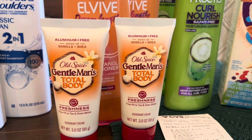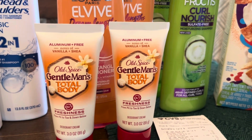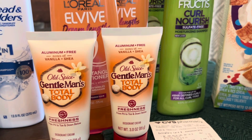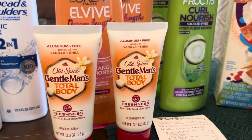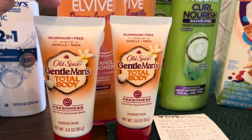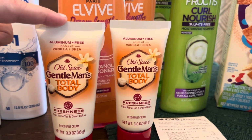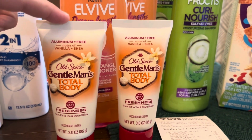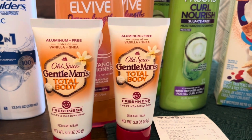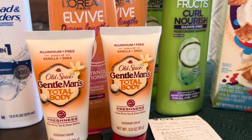So, y'all, I was raised when Old Spice, there was one fragrance of it. And it was, to me, it was not good. Some people love it, but I love they branched out. This says it's got notes of vanilla and shea. I can't smell a thing on here. And so this would be suited for men, women, if you like the cream over there. So let me show you how this thing worked out.